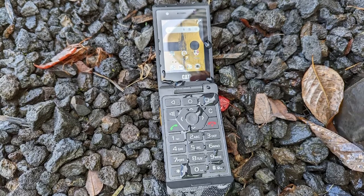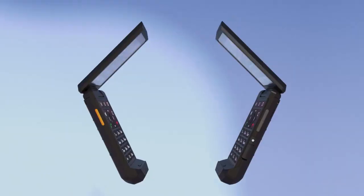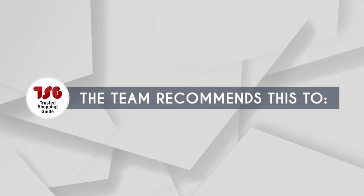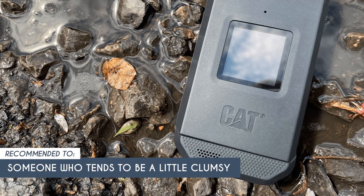However, it is T-Mobile locked, so if you're already rocking that Magenta carrier, you're good to go. But if you're on a different network, you might need to check if it's compatible or consider a switch. The Trusted Shopping Guy team recommends this to someone who tends to be a little clumsy since it can handle drops, bumps, and even being submerged in water.